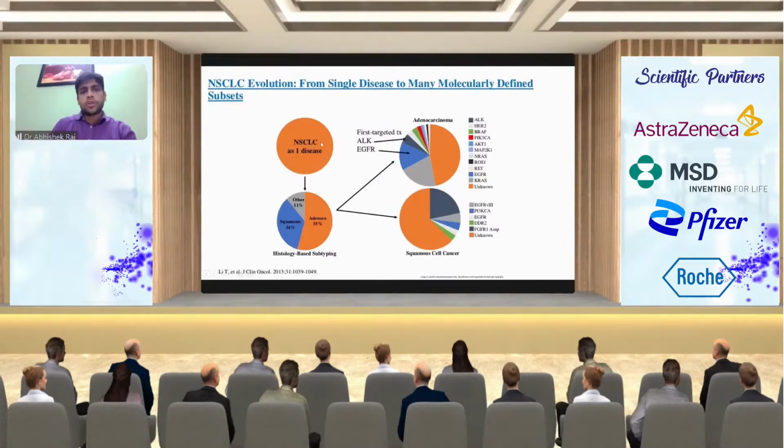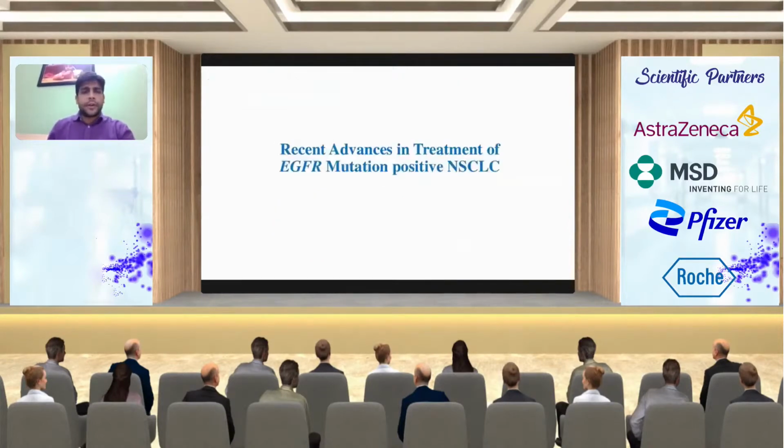So non-small cell lung cancer is a very heterogeneous disease, and we can divide it based on the histology, like adenocarcinoma and squamous cell carcinoma. Then we have different targets available to us, like ALK, HER2, EGFR, BRAF, MET. And even in the EGFR mutation subset, we have a lot of different mutations that respond differently to different agents.